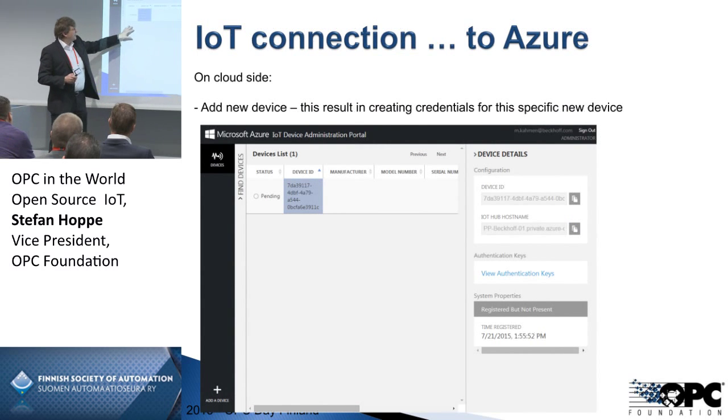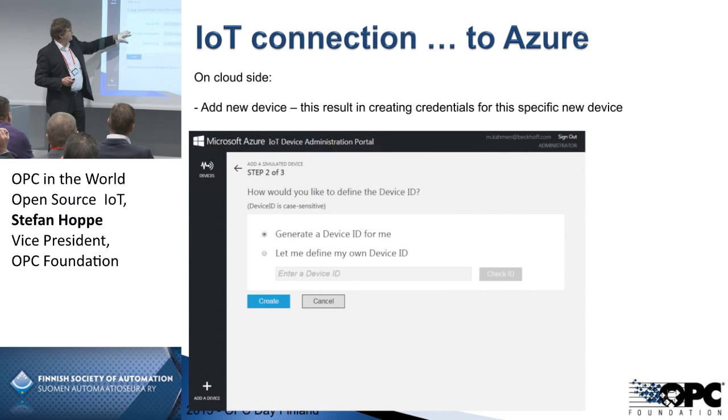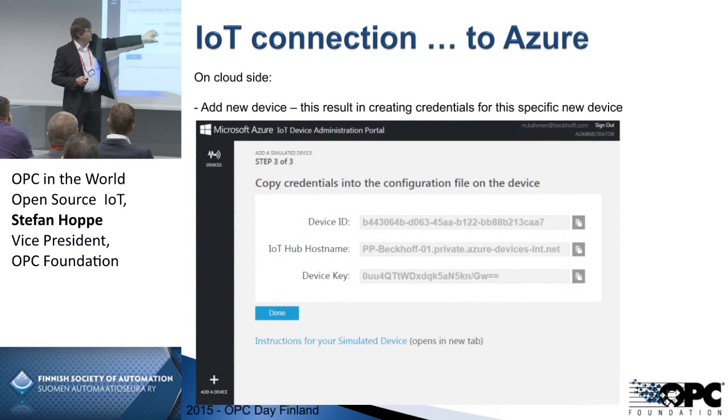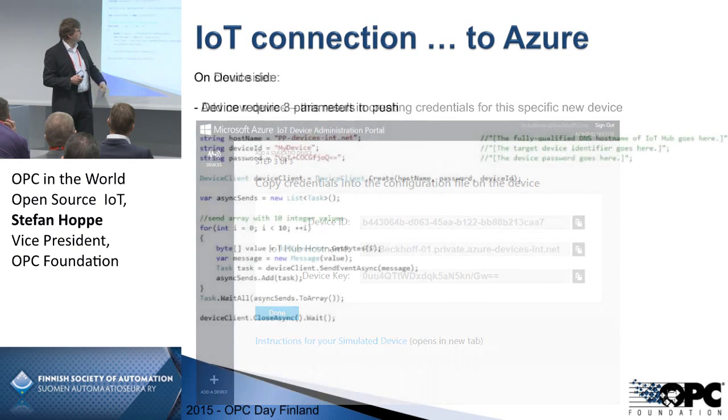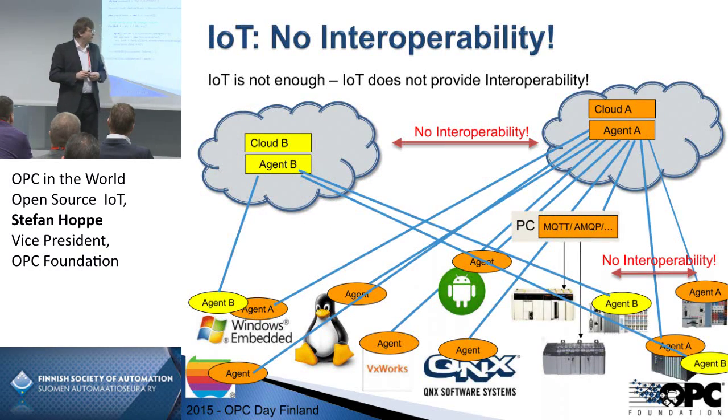Just to give you a very short update, if you want to add a new device in the Microsoft cloud system, you generate a device ID, then you have three keys, a device ID, a host name, and a security key, and then it's 10 lines of code, which is not important today, but my message is, yes, it's easy to implement that kind of SDK into your device to push data into the cloud.